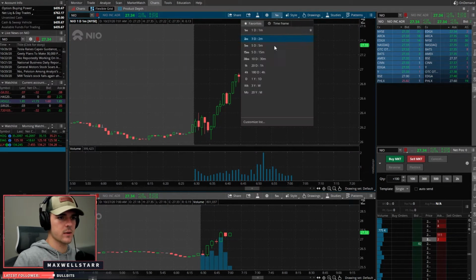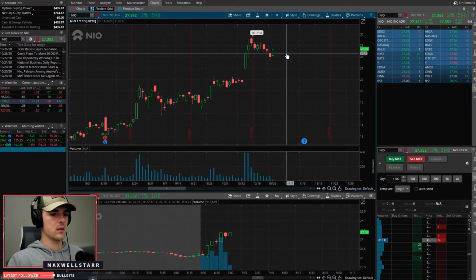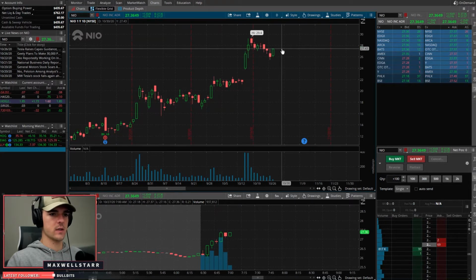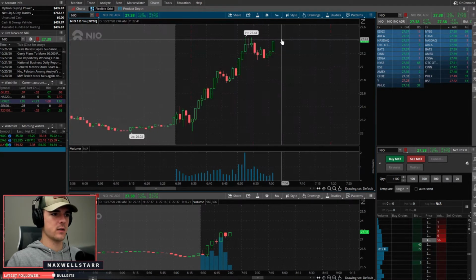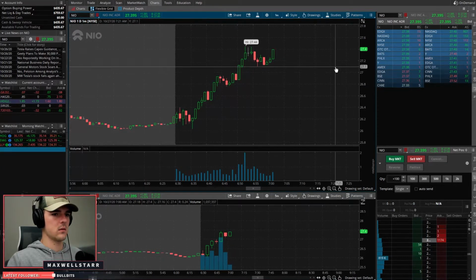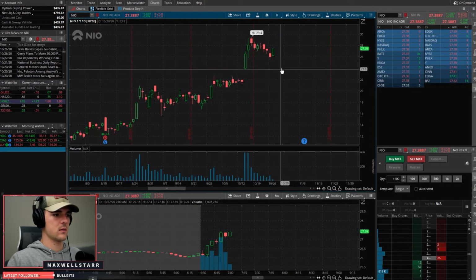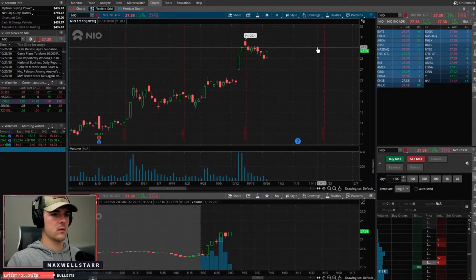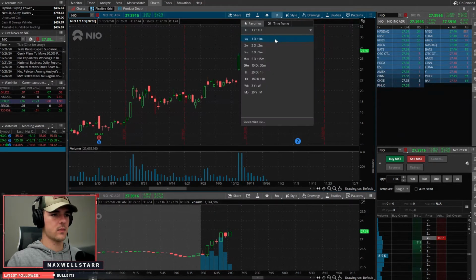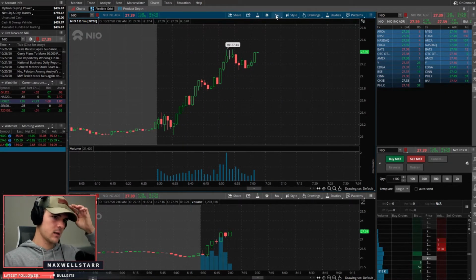Neo is curling up. This has been a multi-day situation. Neo's been getting a lot of attention recently. It's breaking over this SR level 2740-ish. Might consider taking this up to 28. $28 seems very possible. Decent reward to risk. Volume spike on this candle, which I like.